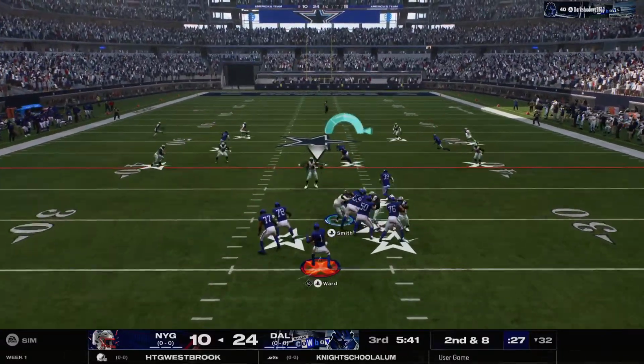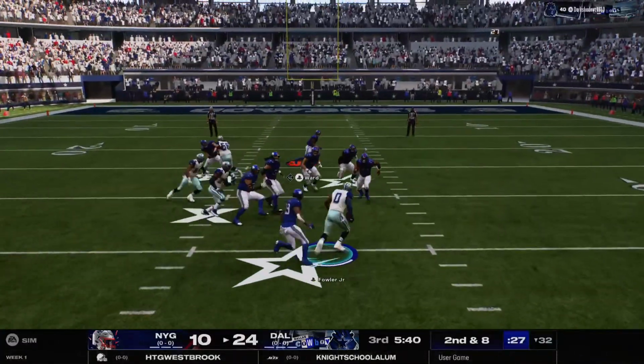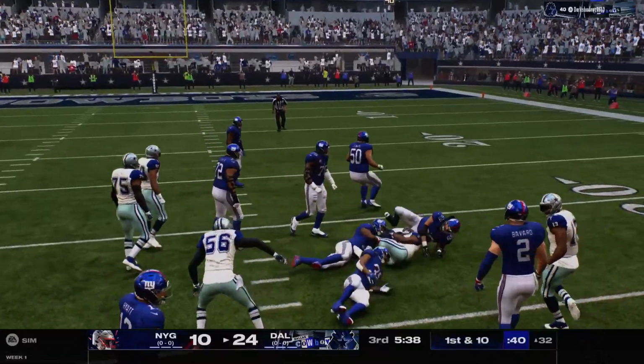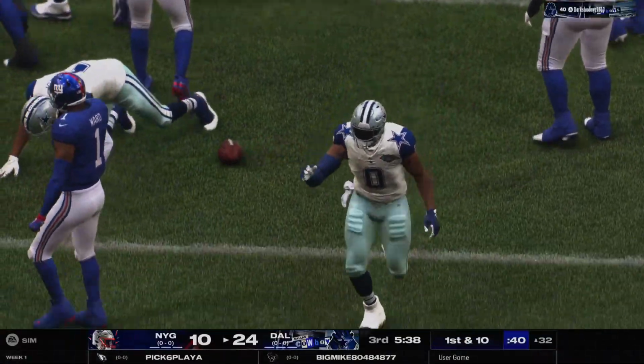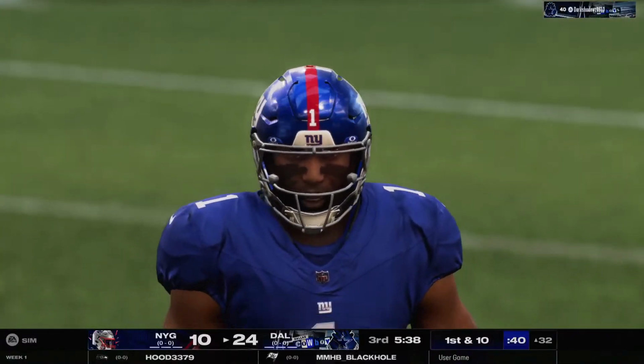from the 32. And oh, someone stepped in. It's intercepted. And the Cowboys are going to have it. And he's going to hang on to that football. That's his first career interception.